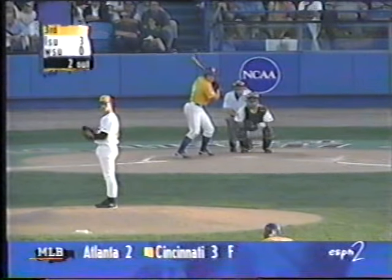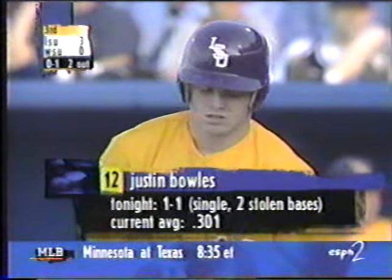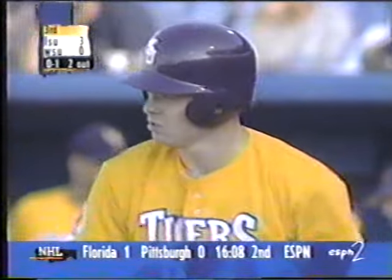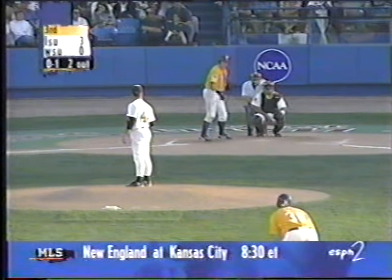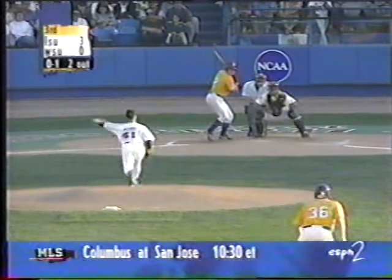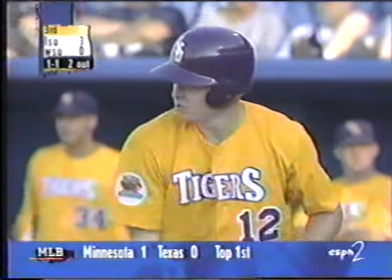So 3-0 LSU, still runners at first and second for Justin Bowles. Bowles, the man that made the good throw from right field to cut down a runner to end the previous inning. He's also 1-for-1, single to right. Stole second and third and then scored. And Joe, you're right about that last play. Everybody did exactly what they were supposed to do. And there's nothing you can say other than it's just a good play. Breaking ball misses outside. 1-1. So LSU has scored single runs in each of the first three innings.